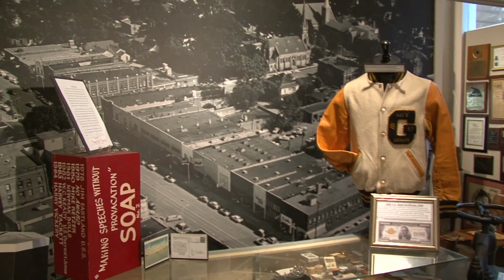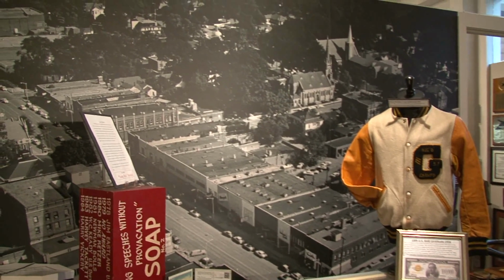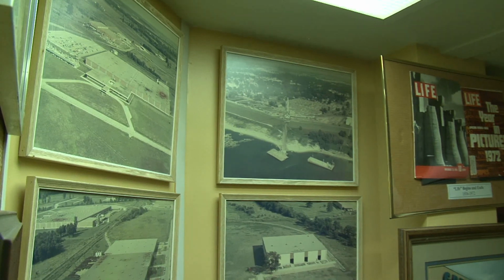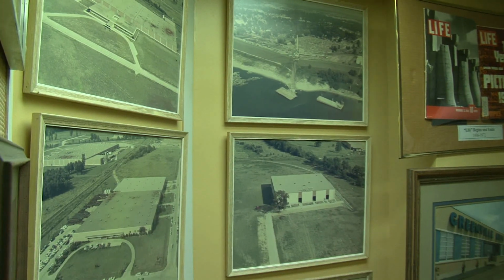Great wall panel showing downtown Greenville around 1955, showing all of the great traffic down Washington Avenue. This chamber of the museum highlights the manufacturing that grew and developed in Greenville during the 1950s, '60s, and '70s.